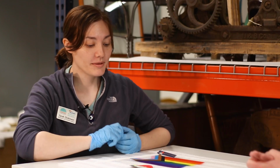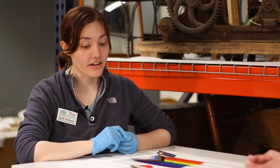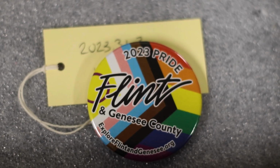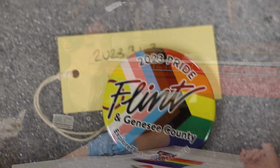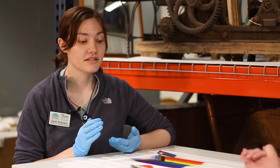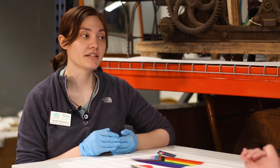All right, so tell me about these items. So these are probably my favorite things that I've collected so far for our collection. These ones I went out and personally sought out last year at the Flint Pride Fest. And it was so exciting to be able to be a part of it because these are the first objects that we have collected that represent explicitly the queer community in Flint.